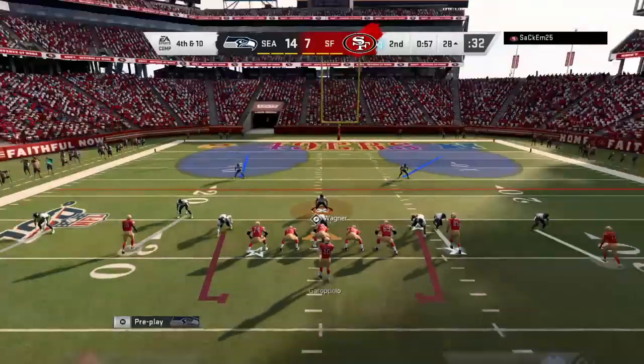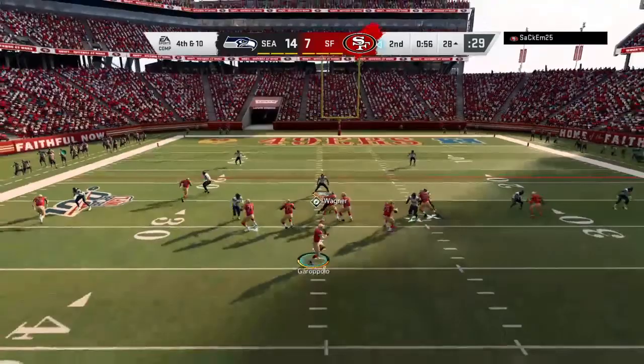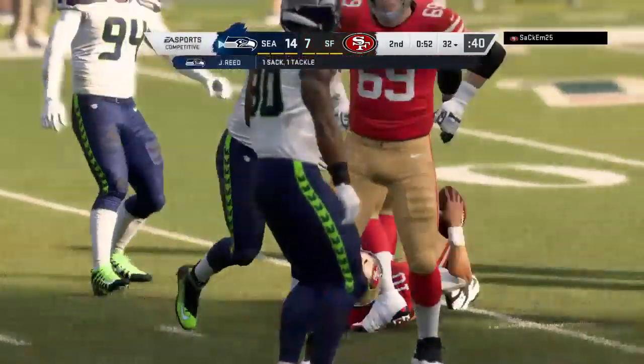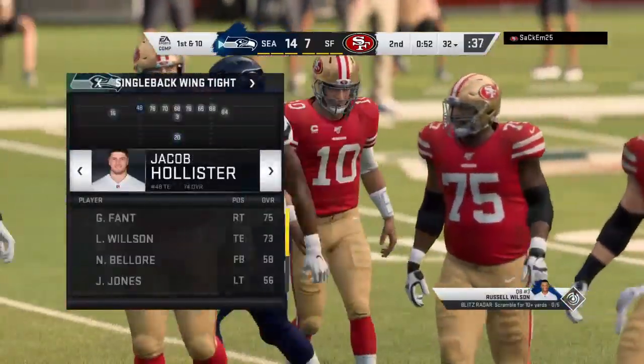Here we go. The 3 straight incompletions, they don't care. That hasn't dissuaded them. They're going to go for it on 4th. Garoppolo to throw for it on 4th. Nowhere to escape, and he goes down. Jaron Reed muscles his way in for the sack.